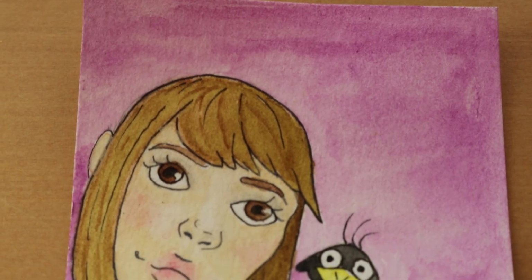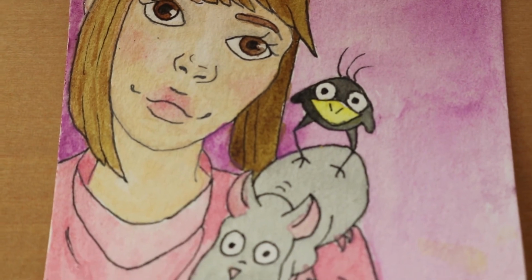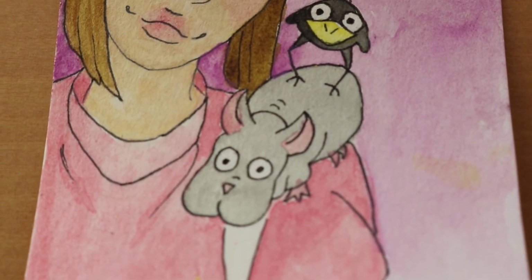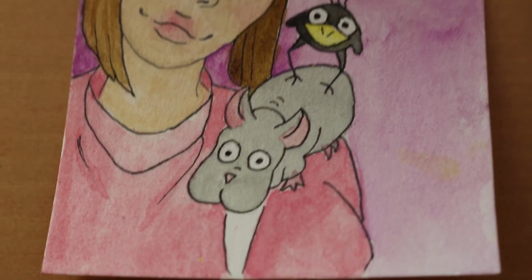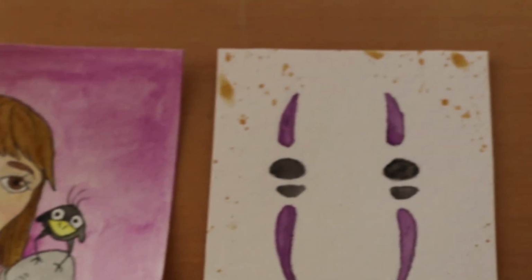And here's a little close-up of both of the finished ATCs before I package them up and send them off to her. I cannot wait to receive her cards and see which character she sent me.